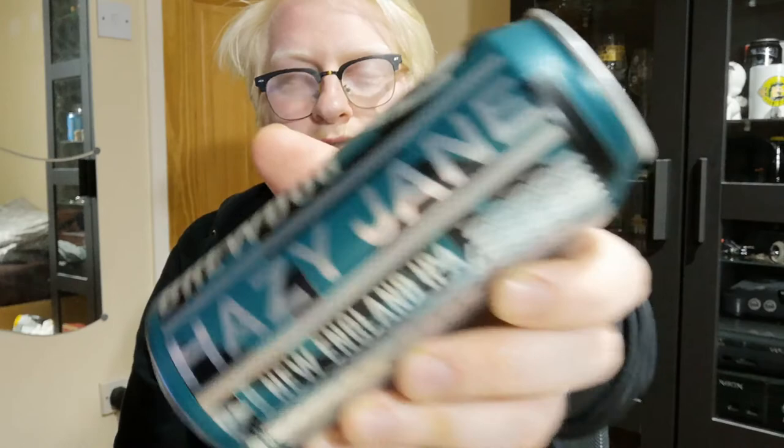Brewdog Hazy Jane in can form, tasting really damn nice. In terms of a rating, I can happily give that an 8 out of 10. £3 a can, you can't go wrong. And yeah, so that's 8 out of 10.